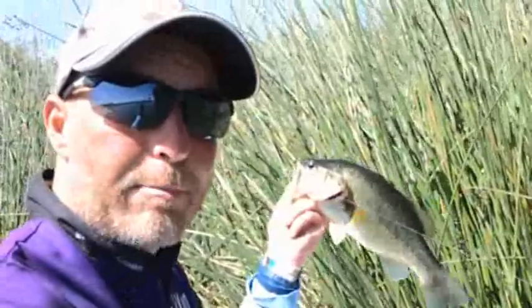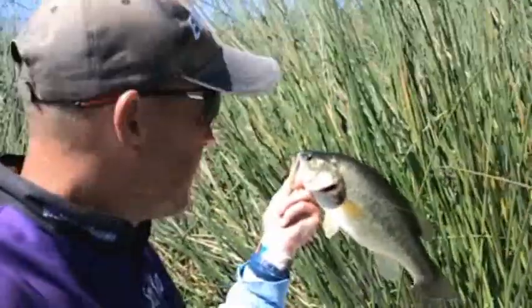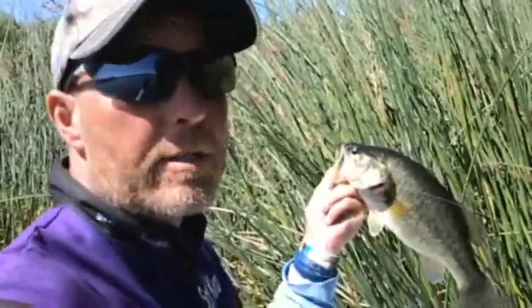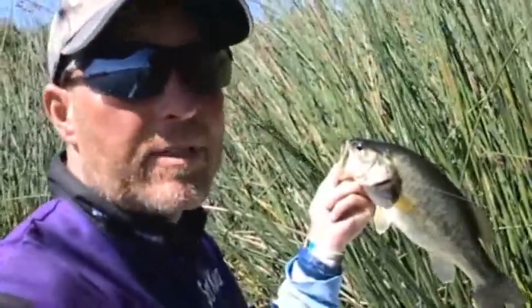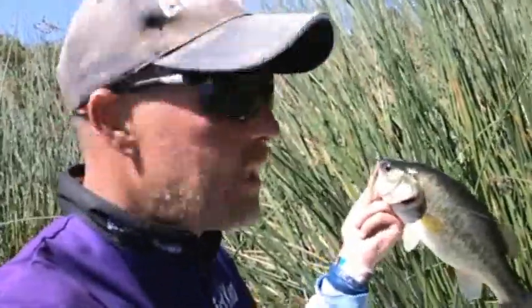Woo! Okay. This time a little keeper, but this is another fish on our finesse worm. Our new 6-inch finesse worm we're prototyping. Don't worry, I'll show you all the baits I'm using somewhere in the middle of the show. But yeah, that's like what, fish number 7 or 8.